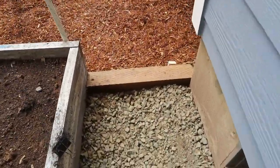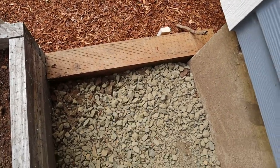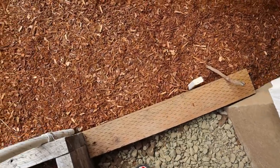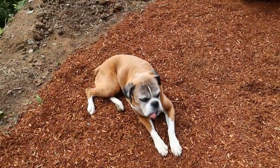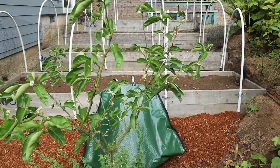And then last night, yesterday, I put this down, a 4x4. I screwed it in and put a little stake nailed down. And what did we do on Saturday, Mads? We laid a thick layer of that bark dust down. And there you go, bark dust.